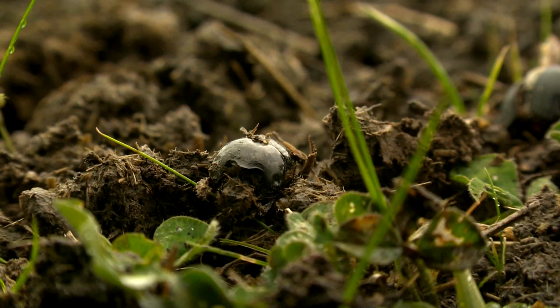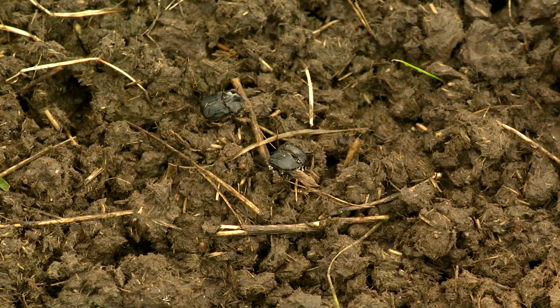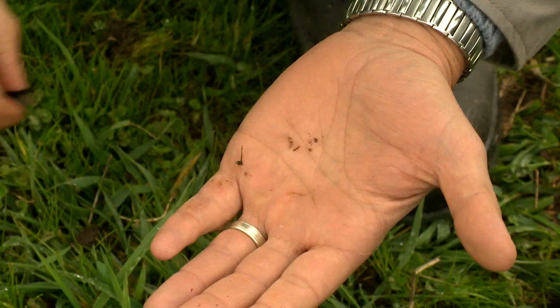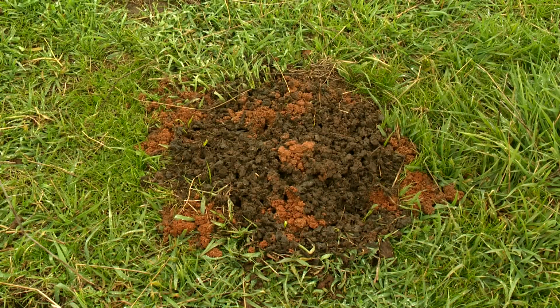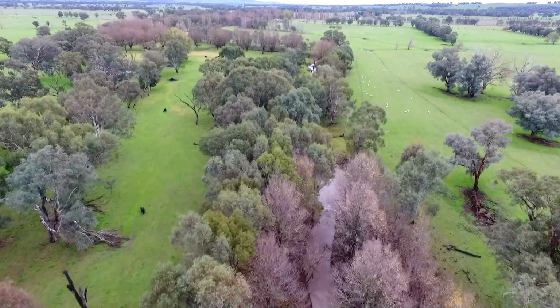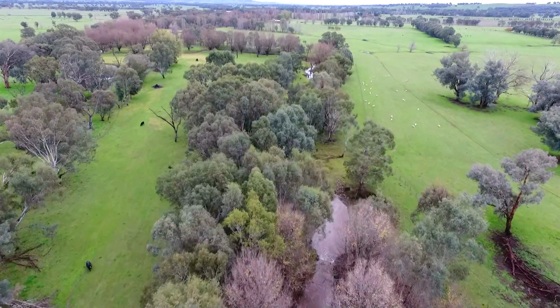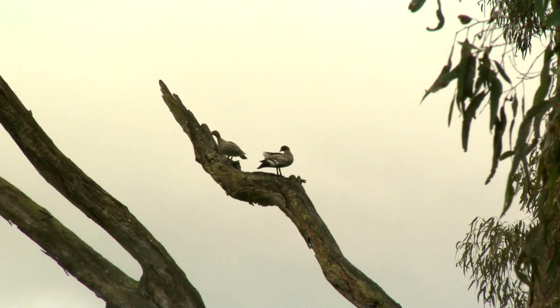About 10 years ago, or thereabouts, dung beetles were introduced to the property. There's been beneficial improvements to the landscape and I think to the soil profile as a result of those dung beetles and the work that they do, and assisting with the carbon cycle. Also through the tree planting, we just thoroughly enjoy the bird population. That increase of biodiversity is really important.